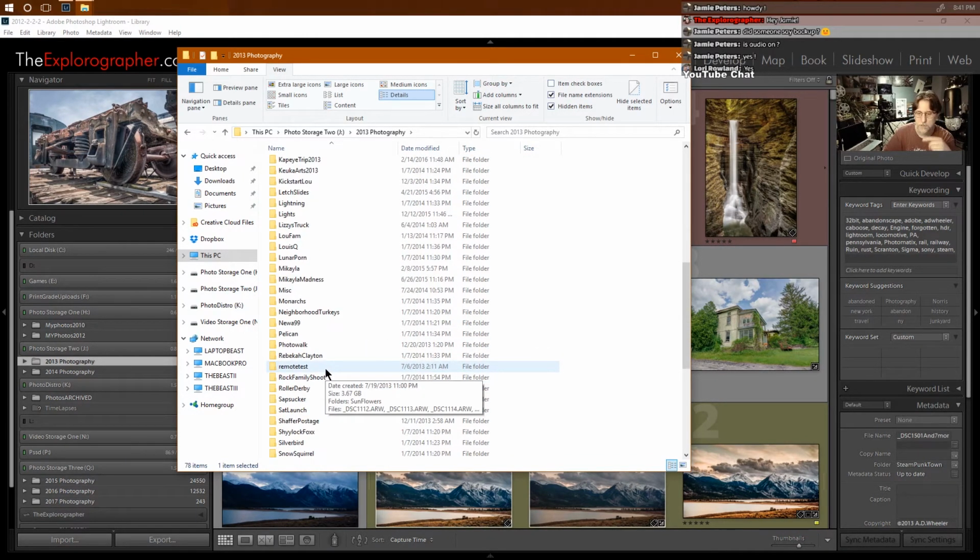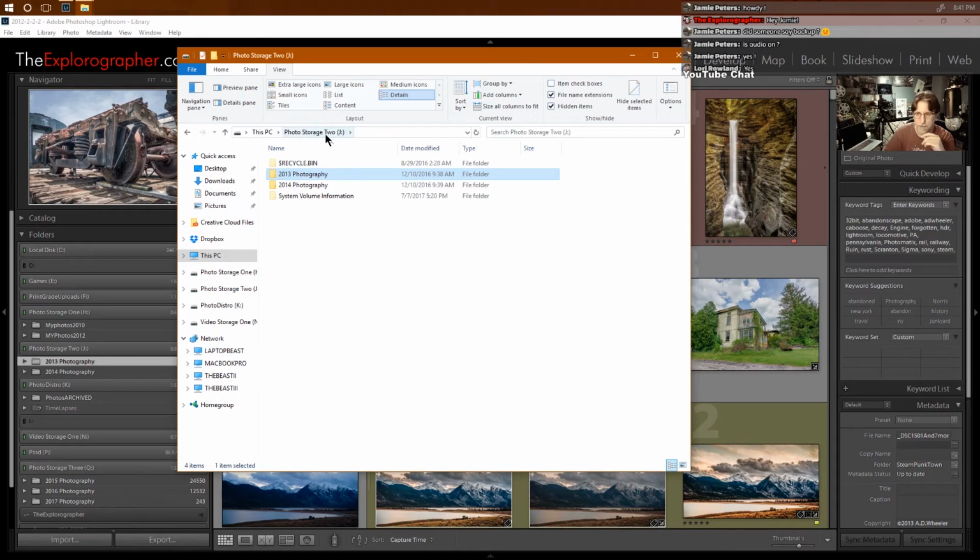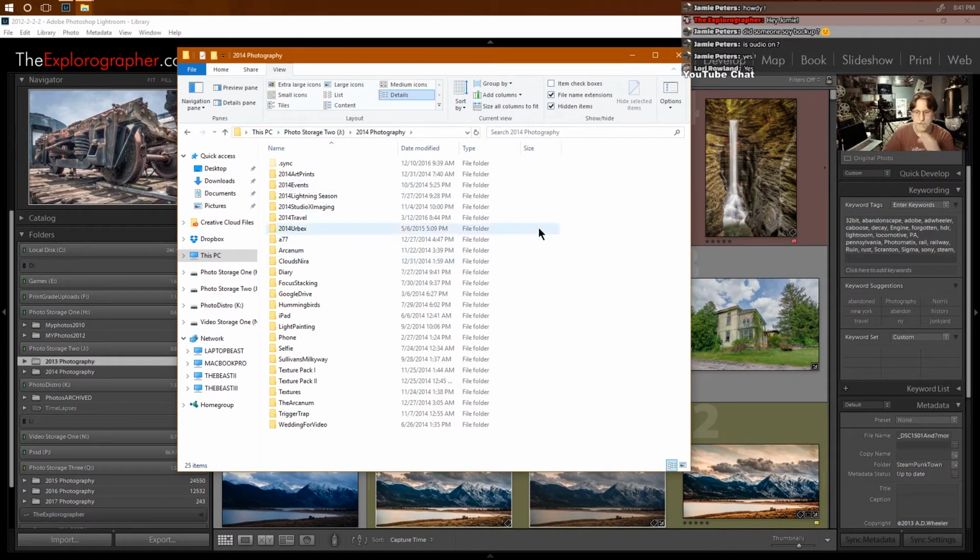But I was shooting in a studio at the time too, which I don't really have them sorted yet either. So I need to do all of that. Let's look at a more sorted year. In 2014, I started to sort things much better.